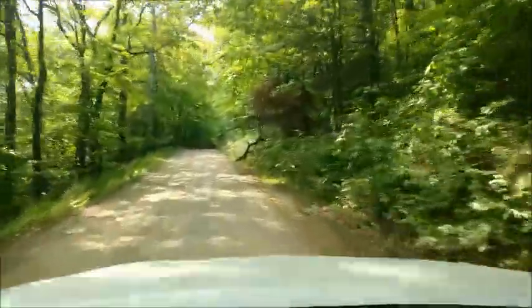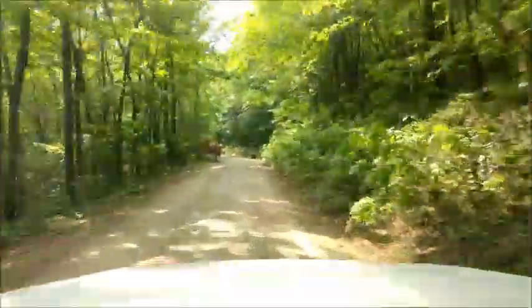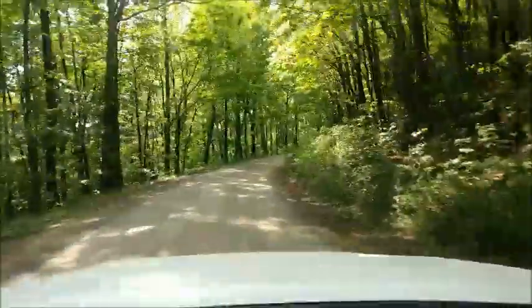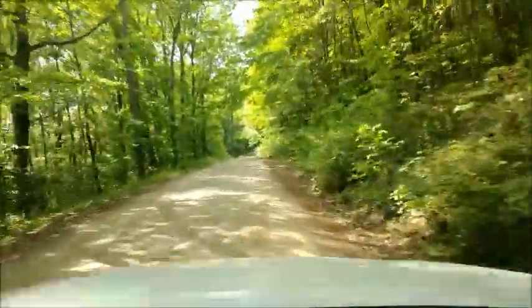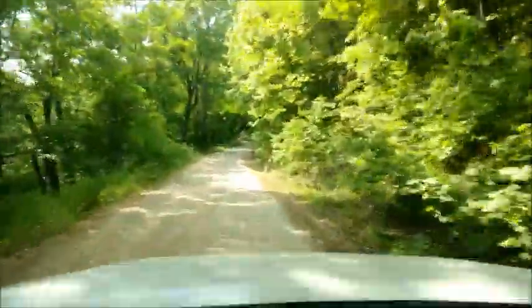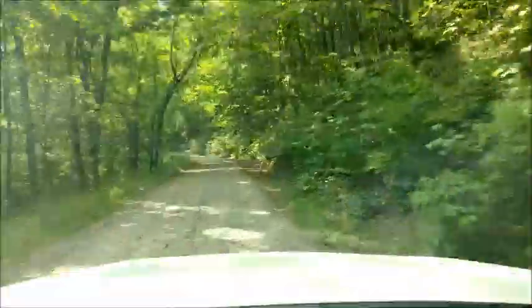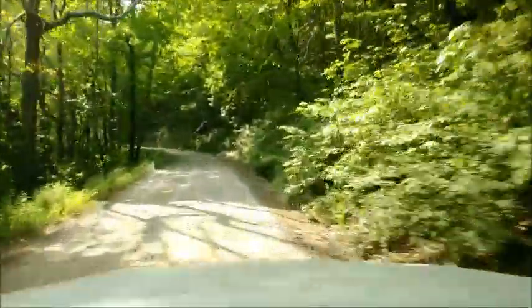Constantly shifting up and down depending on what the road is doing. Right now I'm in drive. I just dropped it into 4. It takes it out of overdrive actually. Dropped it down into 3. 3.6 miles down, so we've got 3 more miles to go.